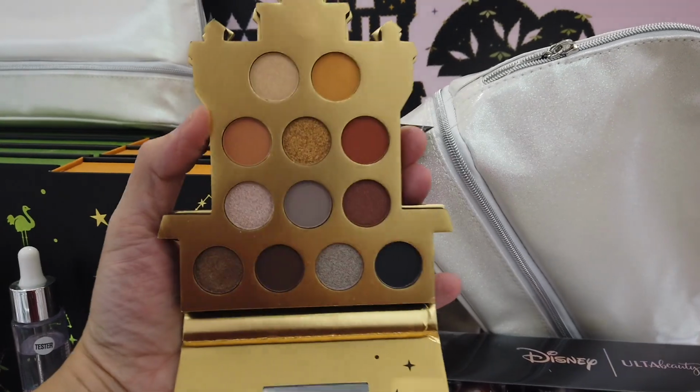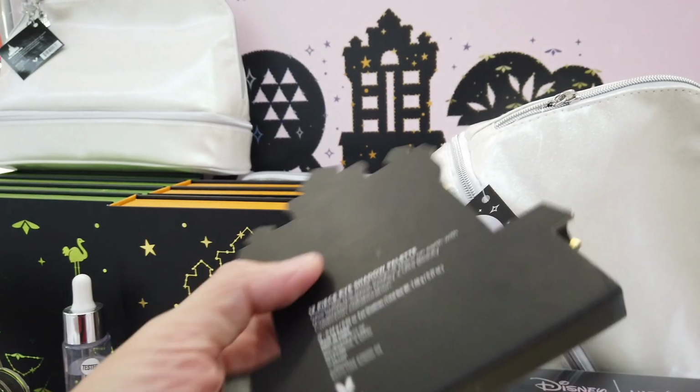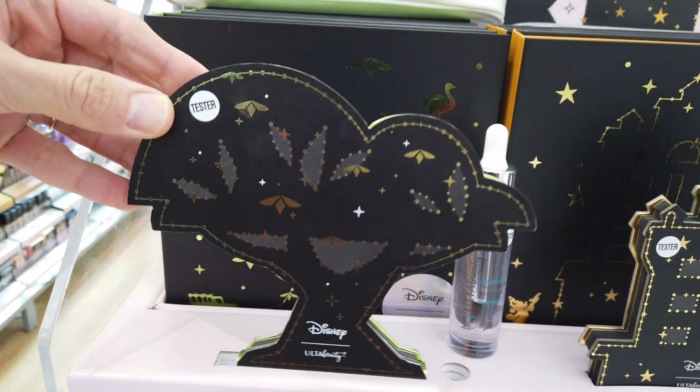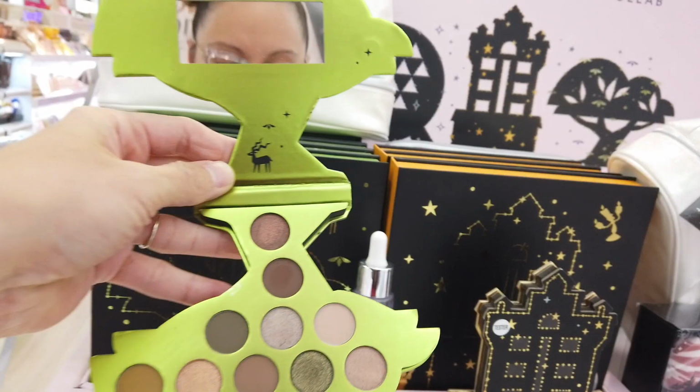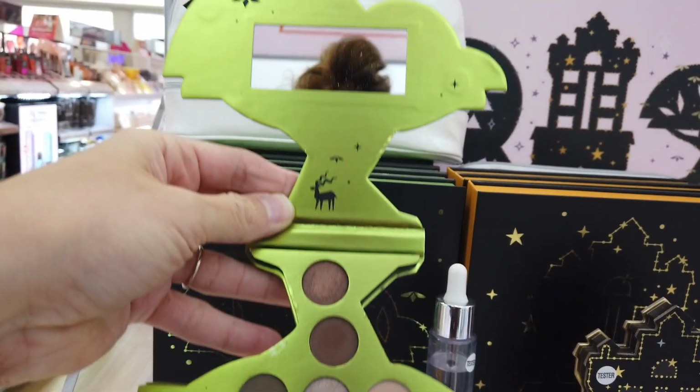Here is the tester for one of the palettes. So those are the colors that you're getting in there, and then it's magnetic, so you can just flip it that way, and then that's the front there. And then this one here is amazing. This is the Animal Kingdom, and that is the palette opened up, so you can see the colors that you're getting in there. You do get a little mirror.